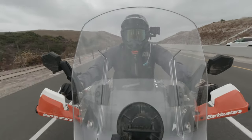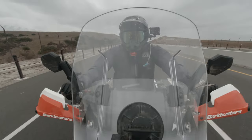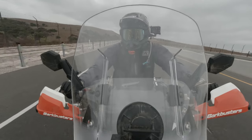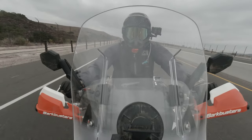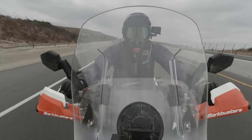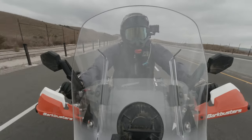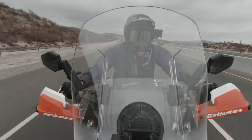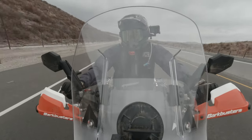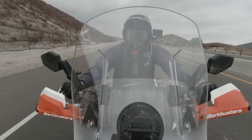But as you can see here, where the camera is mounted on the windshield, it looks like a riot shield, but that's not the case. It's not that ridiculously large and fat looking, and that's just because of the super wide camera right up close to it. It makes it look ridiculous.